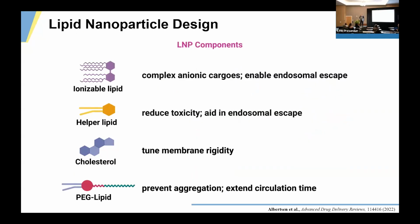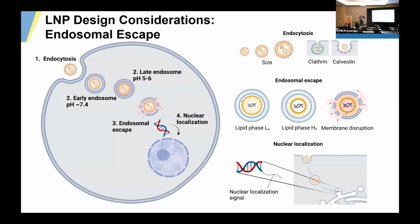The way you think about lipid nanoparticle design is you've got to think about essentially the ingredients. It's like mise en place. If anyone's a cook out there, there are essentially 4 basic ingredients to a lipid nanoparticle. The first and probably most important, where a lot of the IP is, is what's called the ionizable lipid, which helps complex the cargo, the mRNA cargo that you're trying to deliver, and helps with a process called endosomal escape, which we'll talk about in the next slide. There are helper lipids that help to reduce the potential toxicities with these types of foreign particles and they also help in the endosomal escape and particle stability. There are cholesterol type moieties or sterol type moieties that help to tune the membrane rigidity, and also a pegylated lipid that helps prevent aggregation and extends the circulation time.